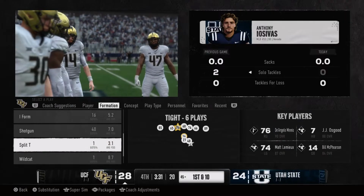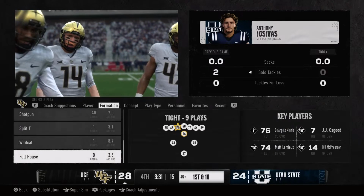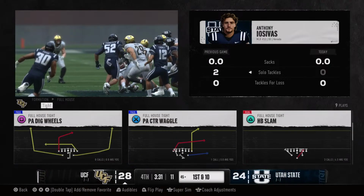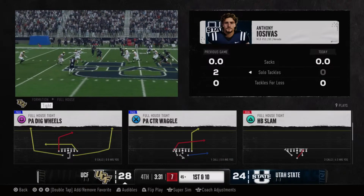UCF has it once again. What do you think about that? They'll have another opportunity to extend this lead after punting last time, David. And it's important to put that punt behind you. It's over. Let it go. Get back to what you were doing that built this lead.